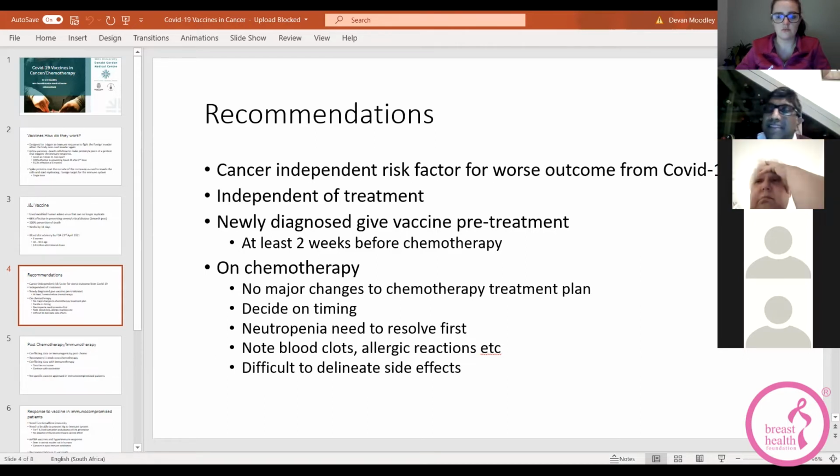And then the other thing you need to be able to tell people is that there can be many things that go wrong with you when you get the vaccine. You can get allergic reactions, you can get blood clots, stuff like that. And that, in essence, is almost the same as if you were having chemotherapy. So the chemotherapy itself can also do that in the scenario, and that's important to know.